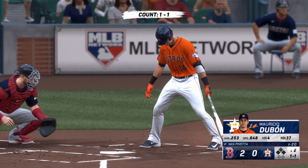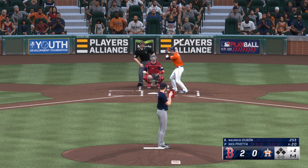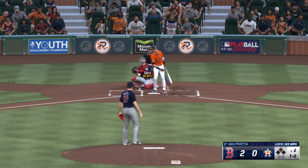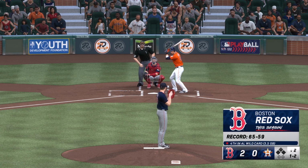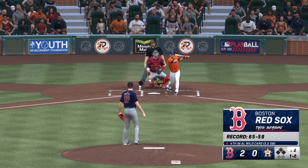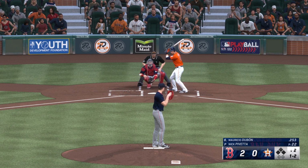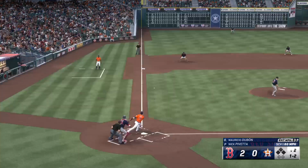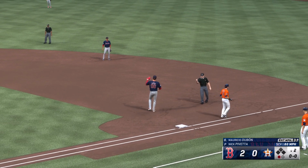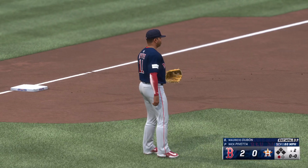Bottom of the inning. Now the left fielder, Mauricio Dubon. The 1-1. A swing and a miss as he chases way out of the zone. To third. Whips it to first. One up, one down. Well, he's doing a nice job of keeping the ball out of the air. Lets the defense work behind him with another ground ball.